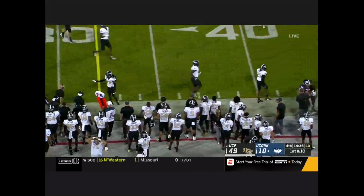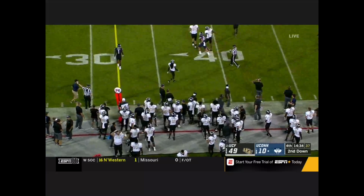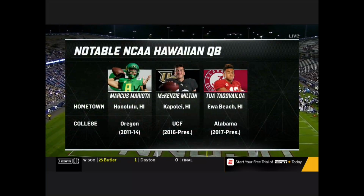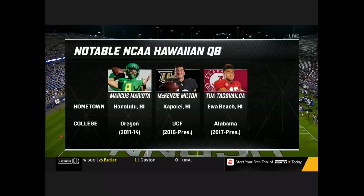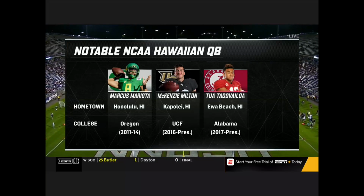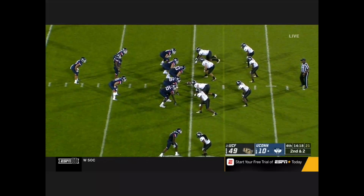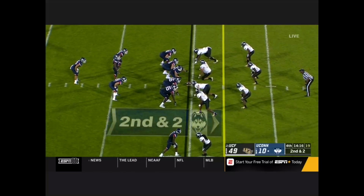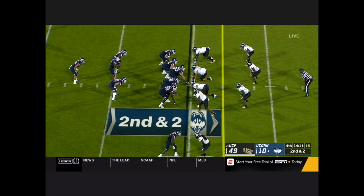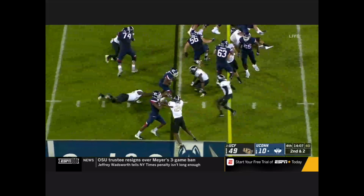That is complete along the sideline for Xavier Scott. And it makes sense because both Marcus Mariota and Mackenzie Milton were tutored by Scott Frost. Yeah, and Scott Frost has proven himself to be one of the greats in the country. And it's really impressive what Hawaii has done in the production and the people that they've produced at that quarterback position with Mariota, Milton, Tua, who everyone expects to be Alabama's starting quarterback come Saturday night against Louisville here on ESPN. It's going to be great.